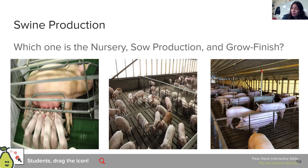When they hit 10 weeks old or 50 pounds, they're going to move to the next stage, which is the grow finish stage. And here, the pigs are getting bigger. They're going from 50 pounds to like 300-400 pounds. So we do have to put fewer pigs in each section. We do still like to try to keep them together, let them socialize some, because pigs are pretty social animals. So depending on the size of the cage, you can keep however many you can fit in there.